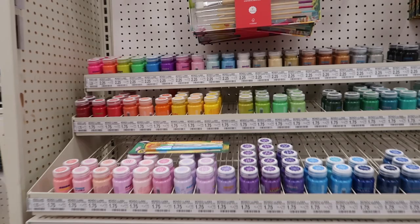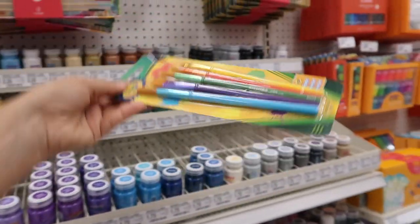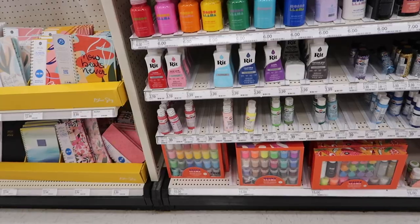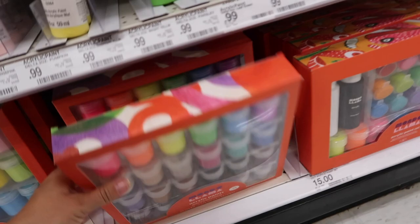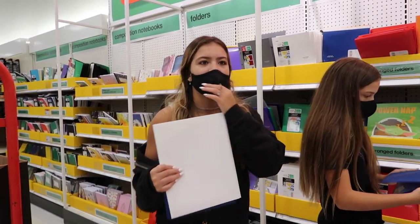We would like to buy some paint because lately at night, Emily and me, we like to paint. Emily, which one do you think is good? This one? Maybe we should buy this one that comes with all the colors or no? Yeah. I really have no idea what I need, like at all.